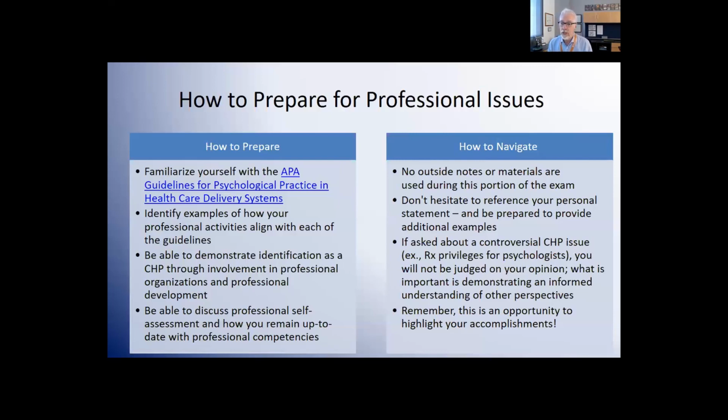As far as in-the-moment navigating with your oral examiner during this portion of the exam, you don't need outside notes or materials. You should not have anything. They're going to be talking to you and asking you about your own professional experience.